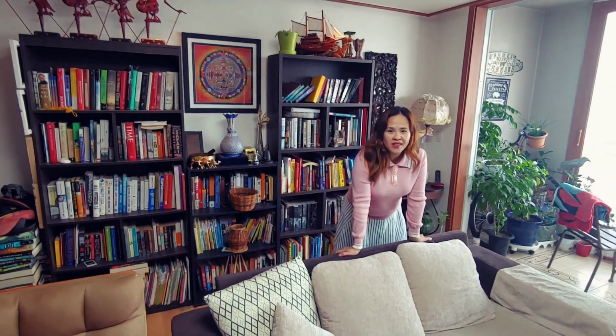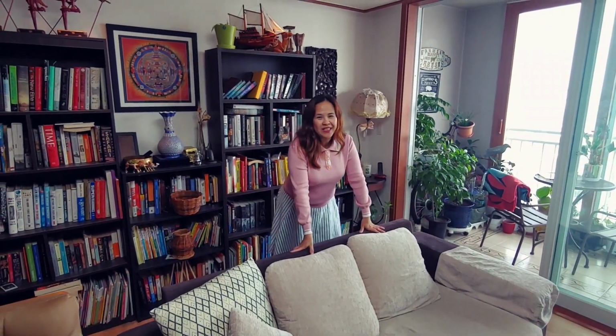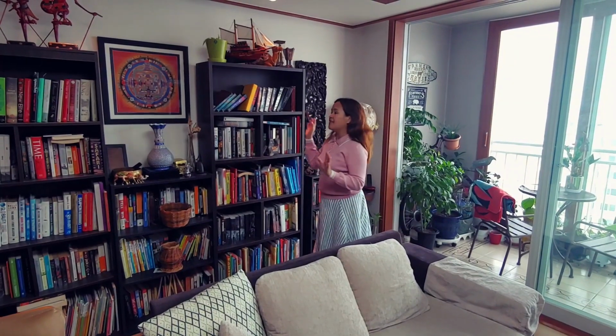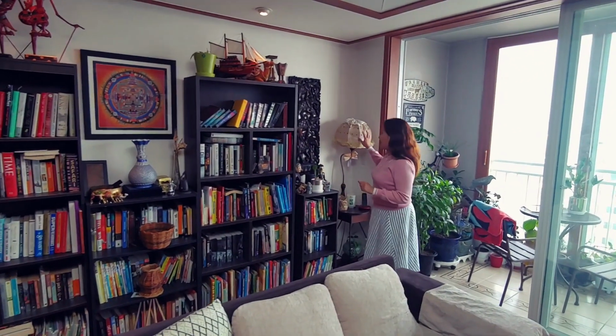This sofa has been with us since we came over. So that was like 15 years ago. They don't want to change this because the boys are being sentimental about it. So there, we put the bookshelves here, the lamp.